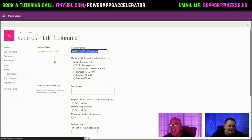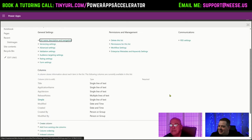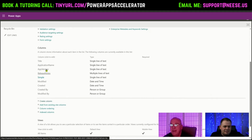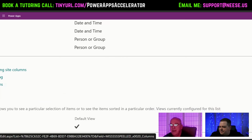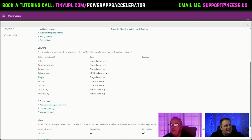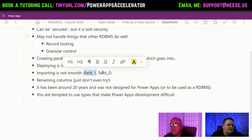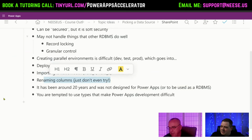Of course, I go in here and say, nope, this is going to be a simple field. I'm going to hit OK. Of course, my head is covering up the OK button, just FYI. Oh, look, now it's simple. Oh, look at what it did. We are stuck with that field name, misspelled space columns. So guys, it's not the easiest thing to work with, but it's better than Excel, right? So importing is not smooth. Renaming columns, don't even try. We just saw what happens.